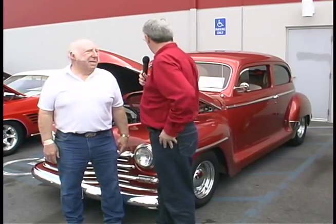I've always had a preference for 46, 47, and 48 Plymouth, so this one just really appealed to me. Ed Silvera, this is a beautiful 1948 Plymouth. 48 Plymouth, right. What's the history on this? How long have you had it?